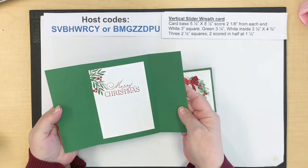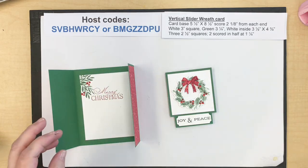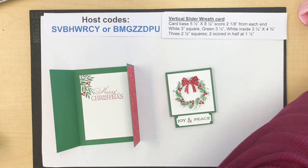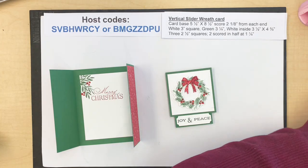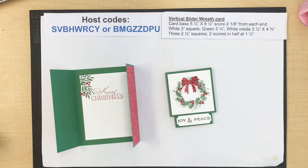So there's the inside. You can see what I did with that greeting again. I haven't cleaned off some of those stamps, so I'm going to do that before we get started. Okay, all right.